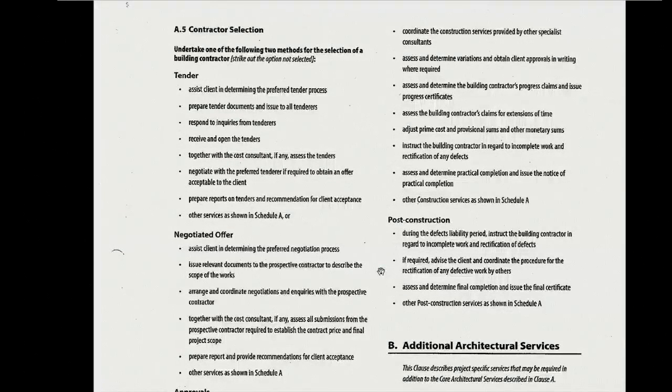Sure. Yes. The question is, do you need experience in contract admin for registration? And the answer is yes.